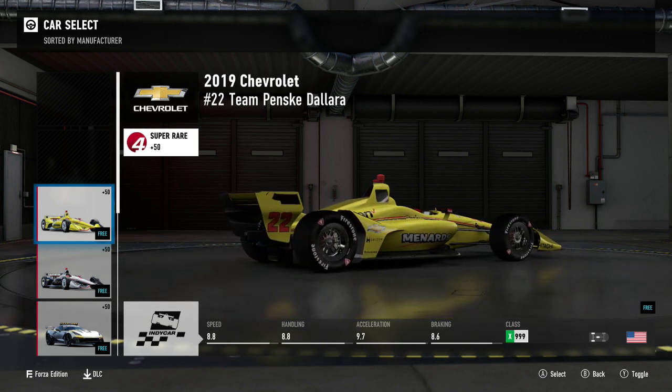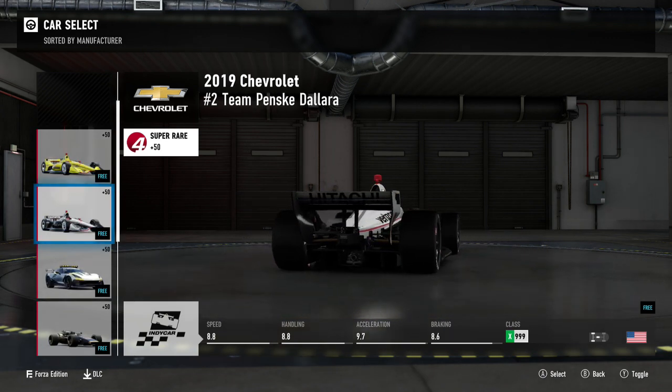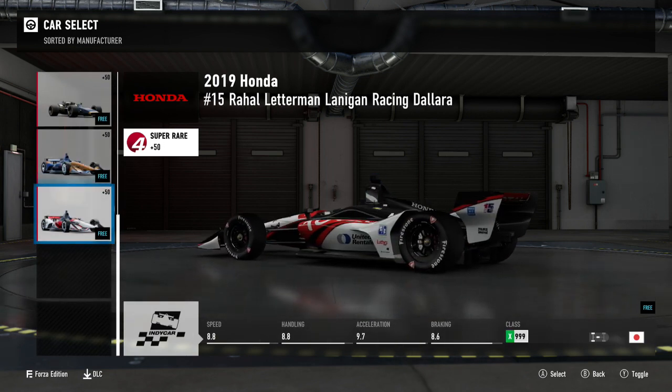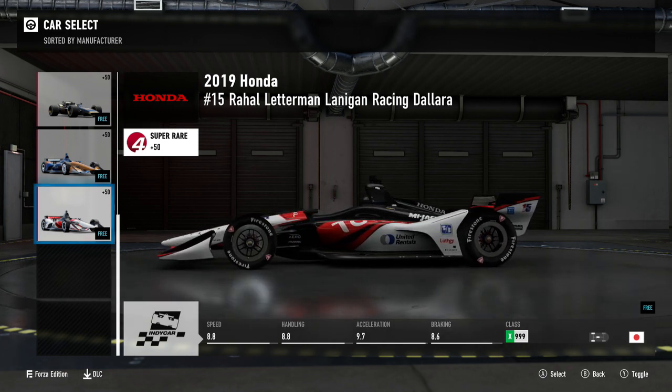So we have the 2019 Chevrolet number 22 Team Penske Dallara, the 2019 Chevrolet number 2 Team Penske Dallara, the 2019 Honda number 9 Chip Ganassi Racing Dallara, and the 2019 Honda number 15 Rahal Letterman Lanigan Racing Dallara.